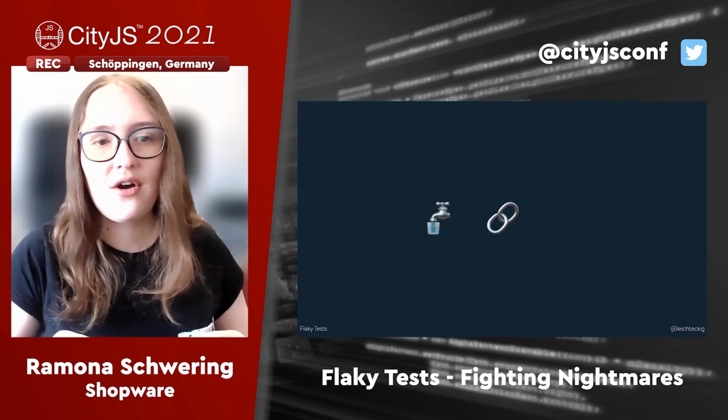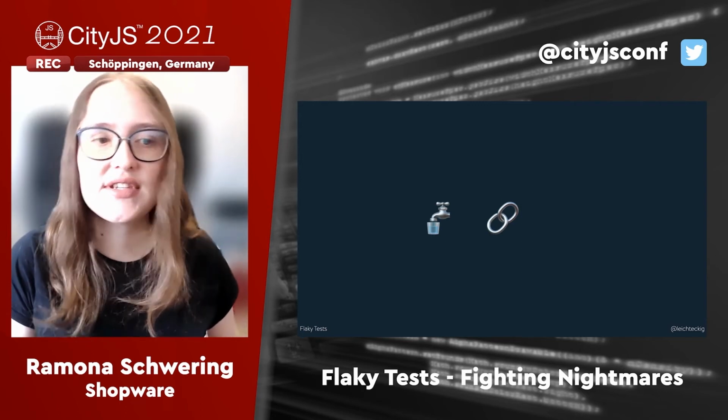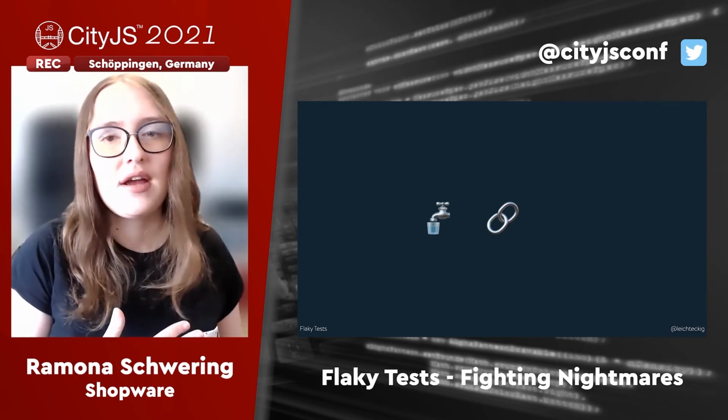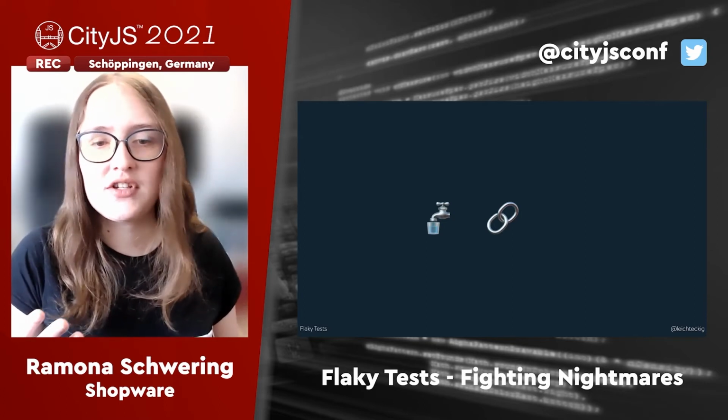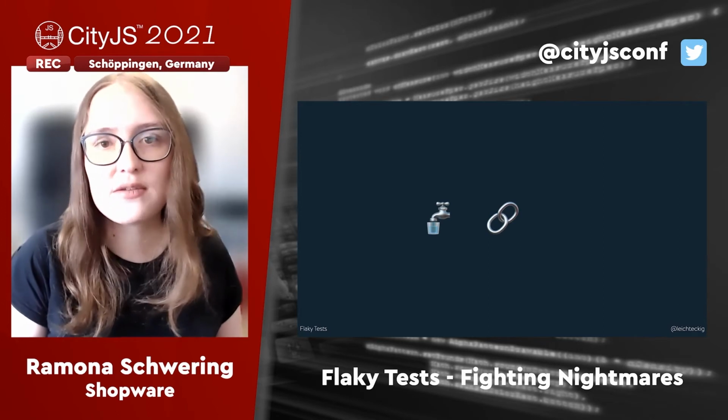In the area of dependency failures, I want to include NPM issues in general, for example, permission issues or just NPM being down. This can be a cause of flakiness as well.